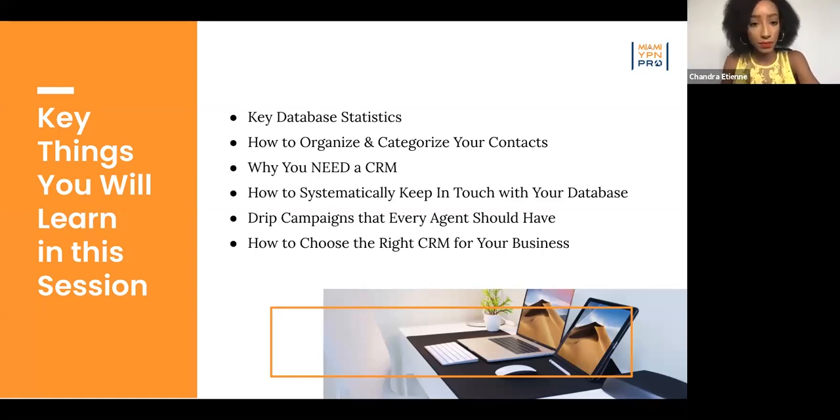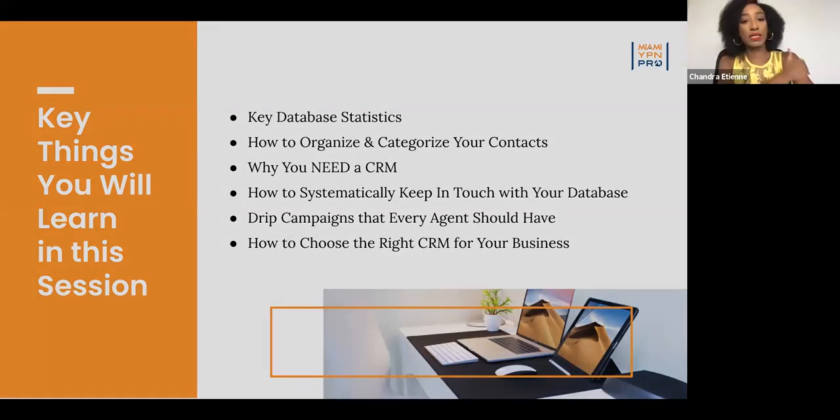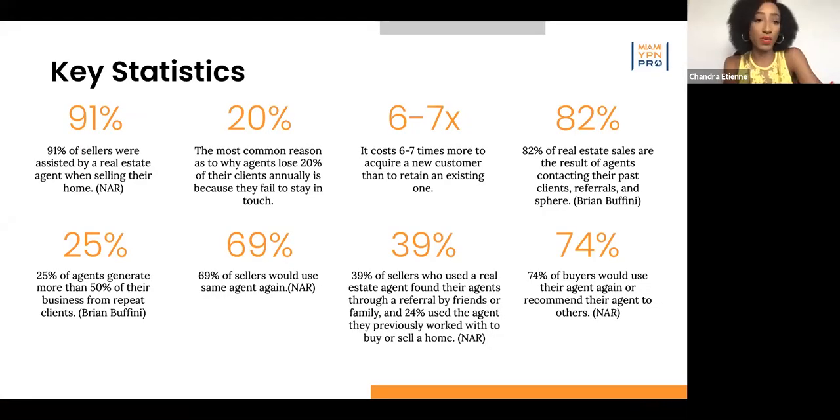So here are some of the key statistics that I think are really important for every real estate agent to realize. These statistics will make you understand the importance of having a CRM and why it's so important to categorize everybody appropriately, right? As you'll see here, 91% of sellers were assisted by a real estate agent when they were selling their home, according to NAR. And agents lose 20% of their clients annually simply by not staying in touch with their past clients.